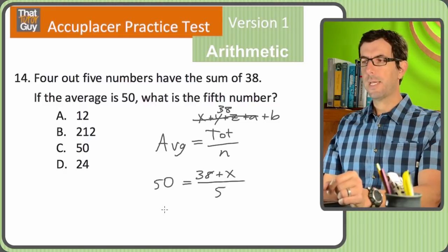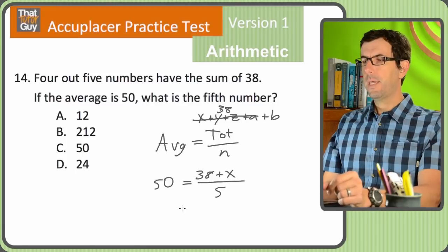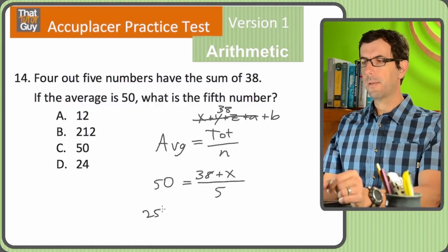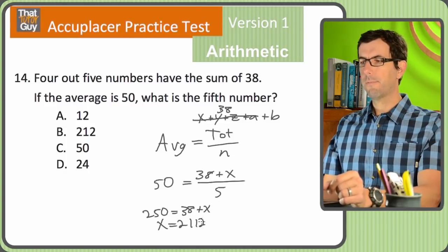So we'll multiply both sides by 5 to get rid of that fraction. And 5 times 50 is 250, equals 38 plus x. Subtract 38 from both sides, and you get x equals 212. Oops.